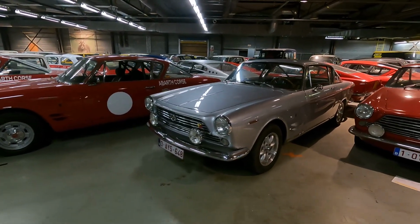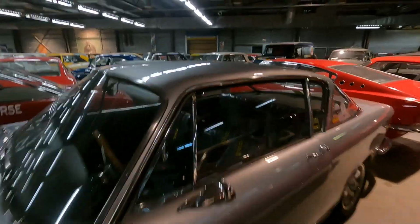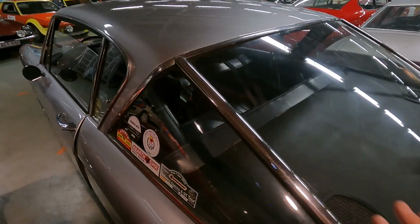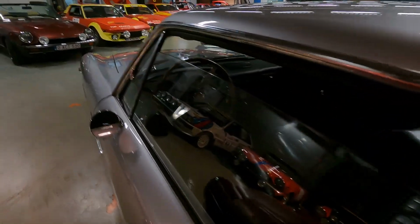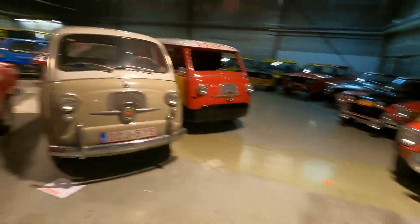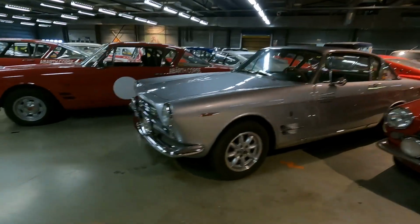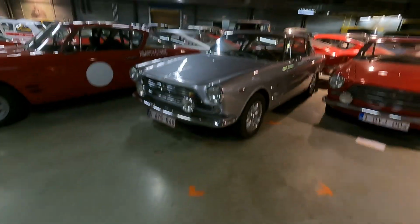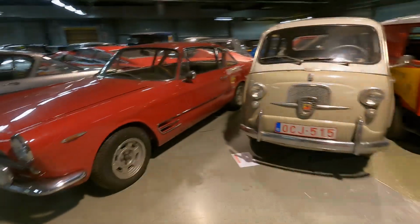I can't get my eyes off the 2300S because it's such a fantastic looking car with the almost panoramic rear window here. It's not one piece though, but looks fantastic. I think it's one of my favorite of the larger Grand Coupes of the 1960s. Is it a GT? Not so sure about that.